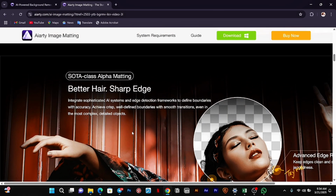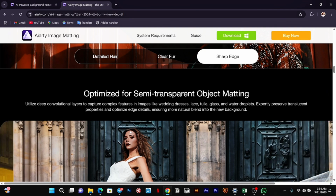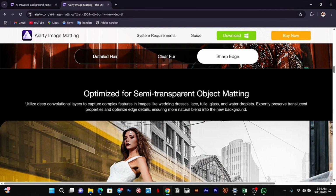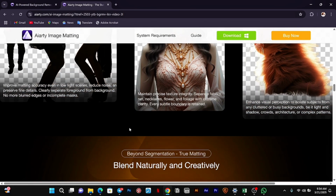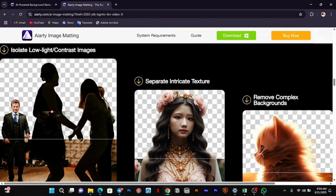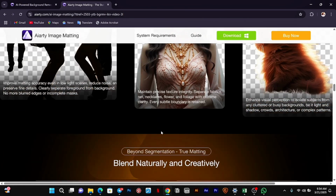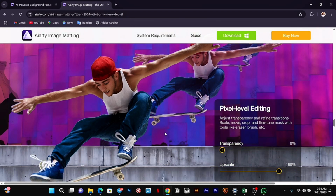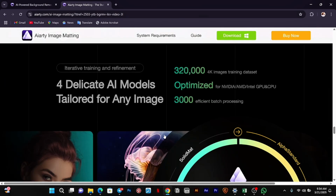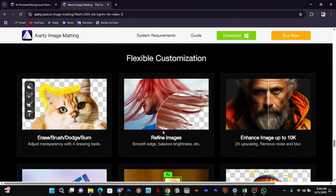This is mind-blowing, guys. This is so beautiful. I've never seen a background remover that is this crazy. There are so many things about this software that you get to see just by going through this page. Look at this. Even complex backgrounds, you get to perfectly remove them. You can go over this particular page and read a lot of details about it. But trust me, this is a crazy software.